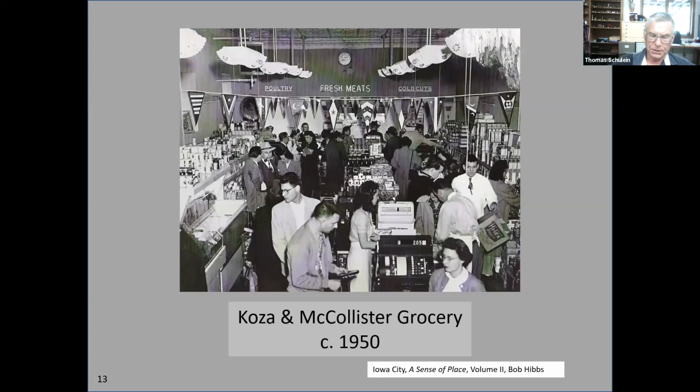In the 20th century, it housed the Koza and McAllister Grocery. You know the McAllister name from the McAllister Road that goes over the relatively new bridge on the south side of Iowa City below Napoleon Park. This is an interesting photo. Note the large cash register in the foreground.